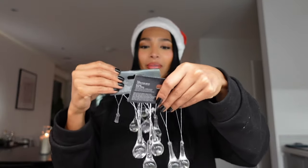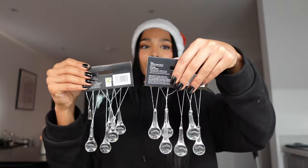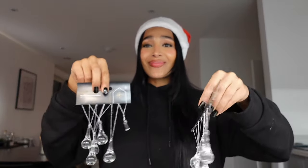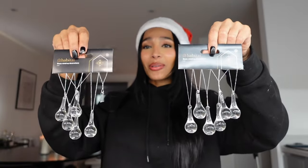And then lastly, I forgot about these. I got glass raindrop decorations and I just thought they would look perfect on my tree.